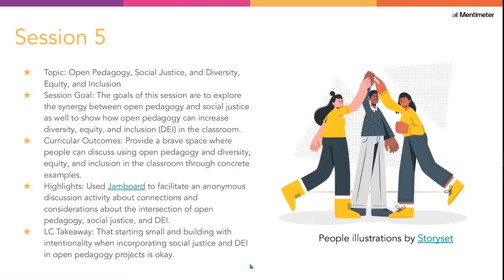And for this week, we used Jamboard, which is also our tool, to facilitate an anonymous discussion activity about the connections and considerations around that intersection of open pedagogy, social justice, and DEI. And then a learning circle takeaway that week was that it's really important to start small and build with intentionality when we're incorporating these social justice and DEI concepts into open pedagogy projects, and that's okay.